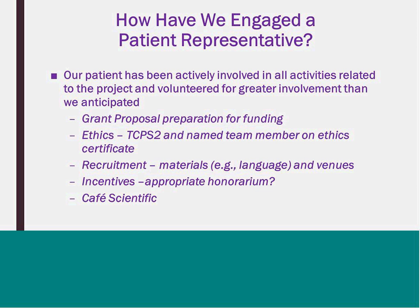She has been involved in the ethics piece as well. She was very keen to complete the TCPS2. For any of you who have done those, they are time consuming. She was so enthusiastic to complete them that she probably had them done before other team members who also had to complete them as a requirement for ethics approval.